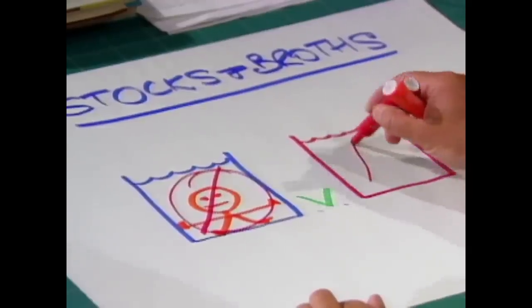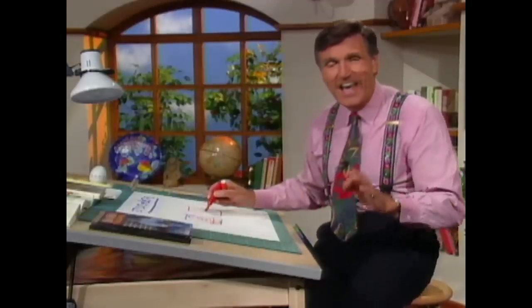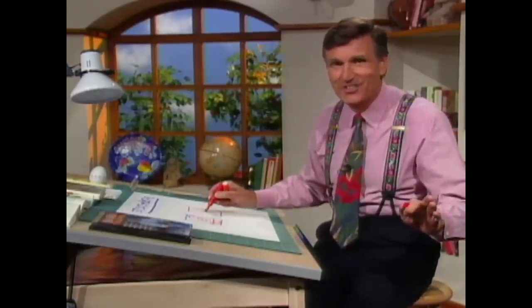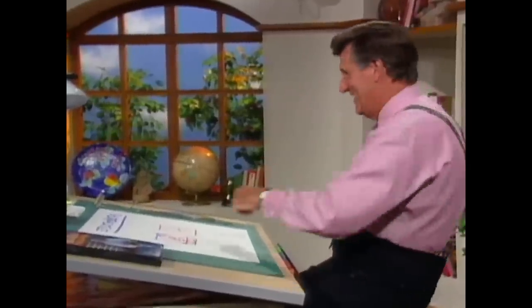Now, the big A is what I want to make the point about. It's got to be aromatic. Every single thing that you can do to make that liquid aromatic is important. And so today we're going to look at four different ways to make water aromatic. Ready? Come on, let's go.